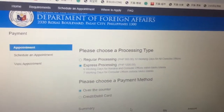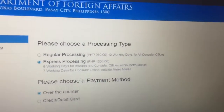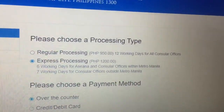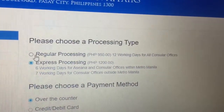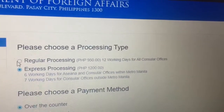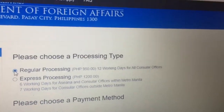So, after filling all the blanks with the right information, you're going to get this one. So you had the chance to choose your processing type. Quite easy, right? So if you want the regular processing, that's like about 12 working days of all consular offices. It means to say if you have time to wait, then why not do this one? And it's a lot cheaper.